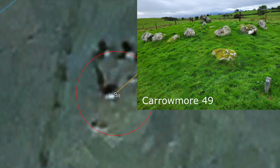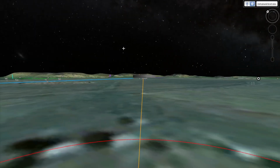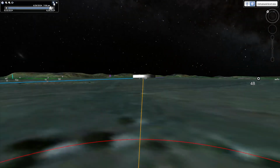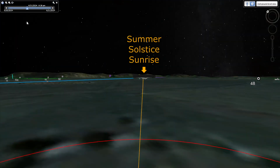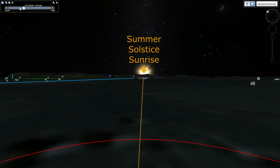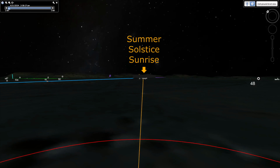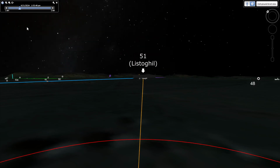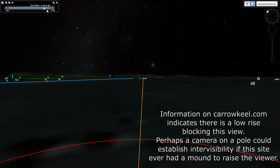From Site 49, the summer solstice sun would rise from Tomb 51, and would have sat above the tomb, depending on its actual height. Again, this is just a rough marker.